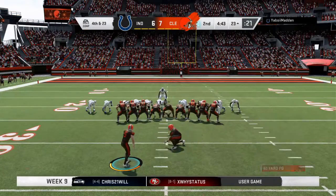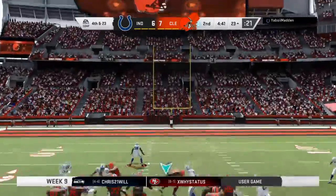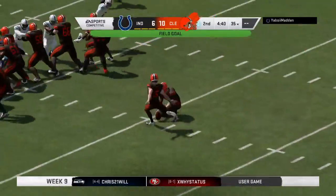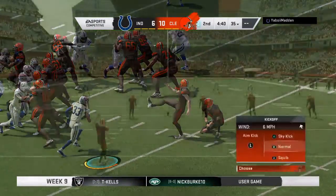That's 3 sacks now, and that's not much of a surprise to me, nor should it be to you. This team, they lead the league in sacks. Yeah, they do. This is something that we are starting to witness time and time again.